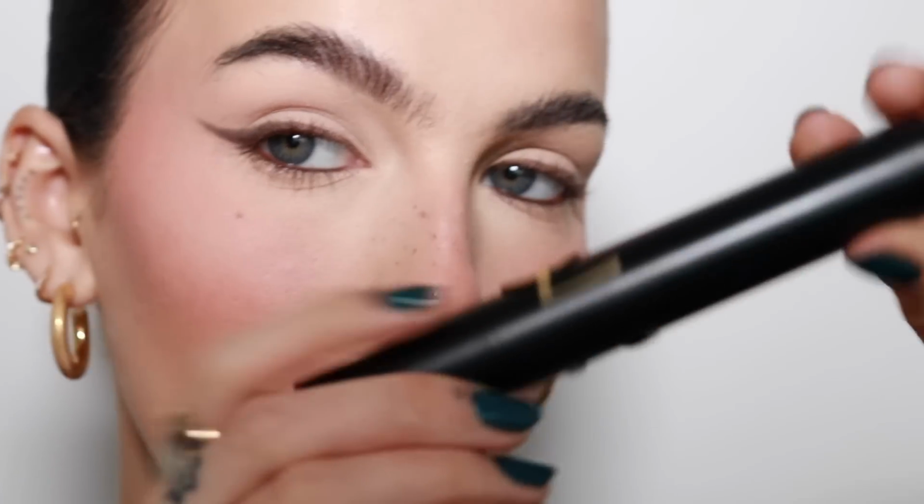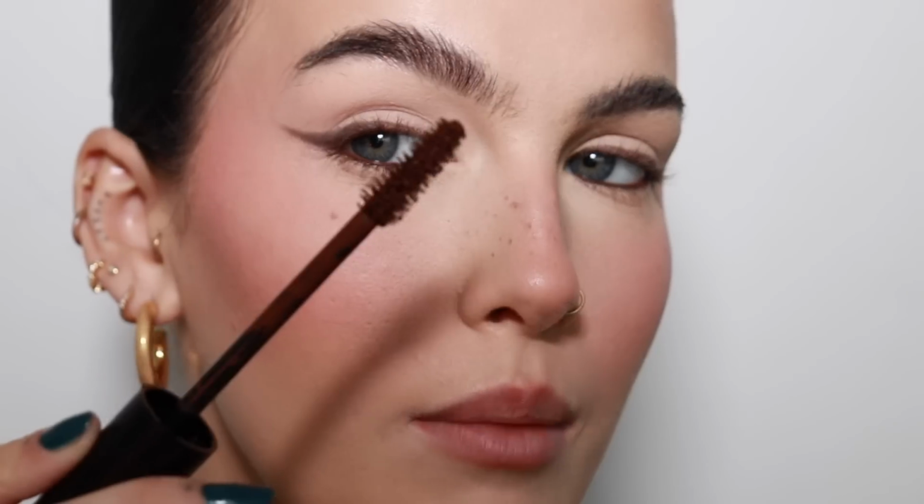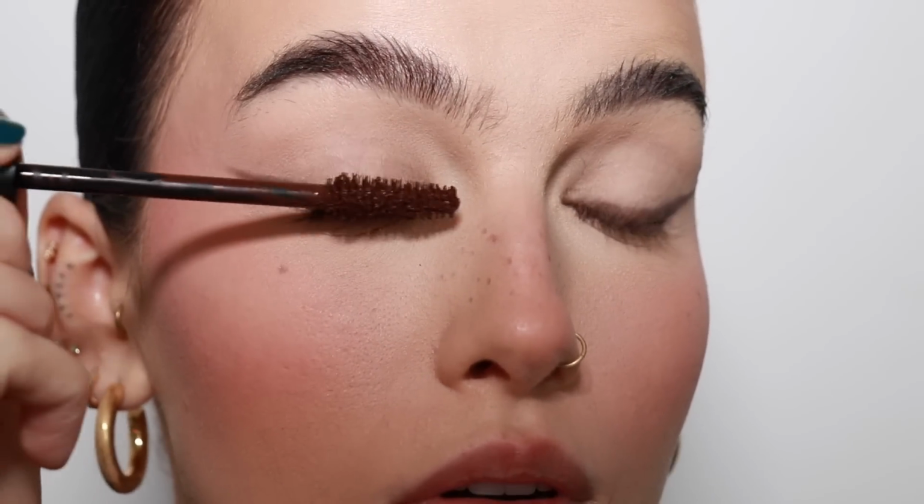So here she is. So it's really nice. It's a very rich, warm brown, which is nice. I don't want it to be pretty much black brown because then I feel like it won't look any different. I'm glad it's very brown brown. Let's start applying this and see how we feel.